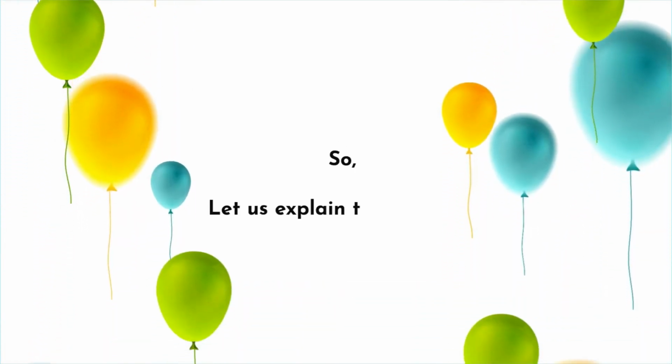This has been extremely successful with very positive feedback from patients, although we understand this won't be the right option for everyone. Let us explain this pathway.